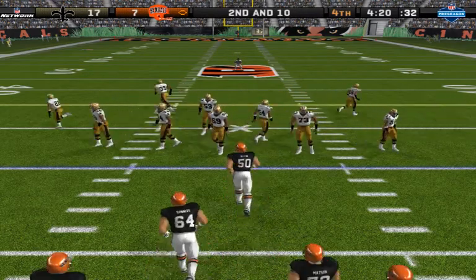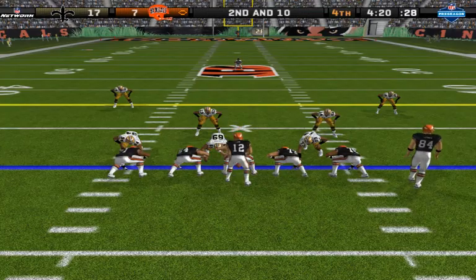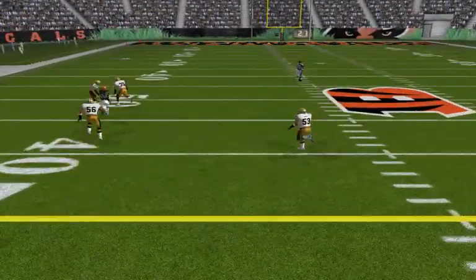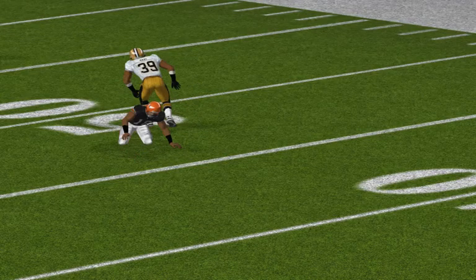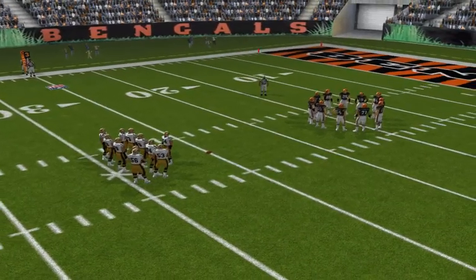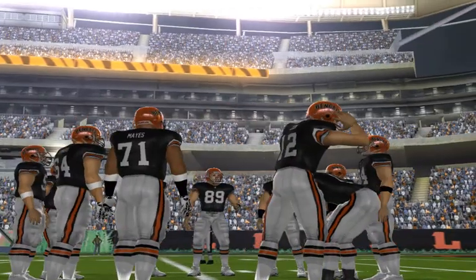Second and 10, ball on the 25-yard line. Stay focused now. Steps up into the pocket. Quick throw, and he just can't hang on. He threw it a little too soon, and it missed the mark. The pass rush almost got to him. I don't think he ever had a chance to set his feet. I'll tell you one thing, this defensive coach sure has his defensive linemen pumped up.